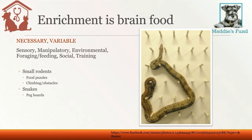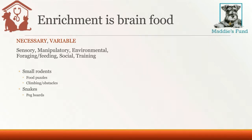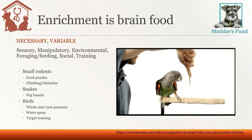And if you want, they can be a great marketing technique or sort of advertisement in your window when they do that. Birds, especially the large birds, they might get a lot of enrichment out of you handing them a whole nut that they have to peel.